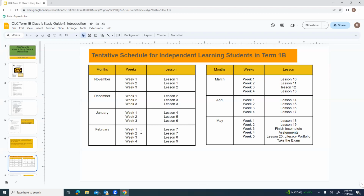February, first 2 weeks, lesson 7. Week 3 and 4, lesson 8, and then lesson 9. Come March, you'd be doing like 1 lesson each week, lesson 10, lesson 11, lesson 12, lesson 13. Come April, same thing, lesson 14, 15, 16, 17. And then in May, we would have lesson 18 and 19 in week 1 and 2. Then week 3, try and finish up any incomplete assignments.